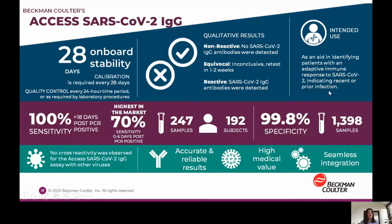So depending on your use case scenario, whether it is for testing of convalescent plasma, for serosurveillance, or for monitoring of disease progression, it can all be used to identify the immune response in these patients. And I've shared earlier that the IgG has 100% negative and positive agreement with surrogate viral neutralization assay.